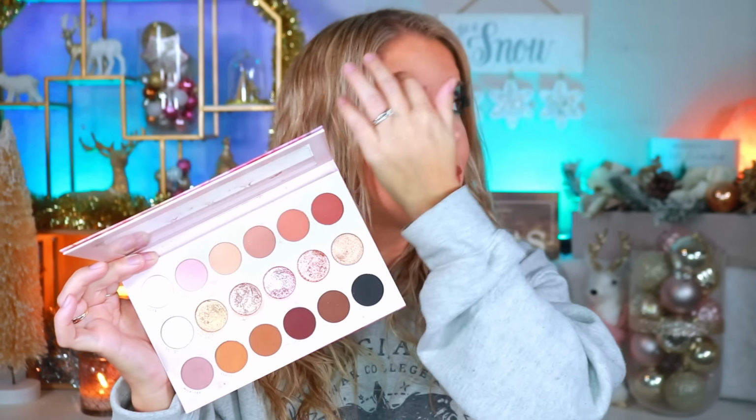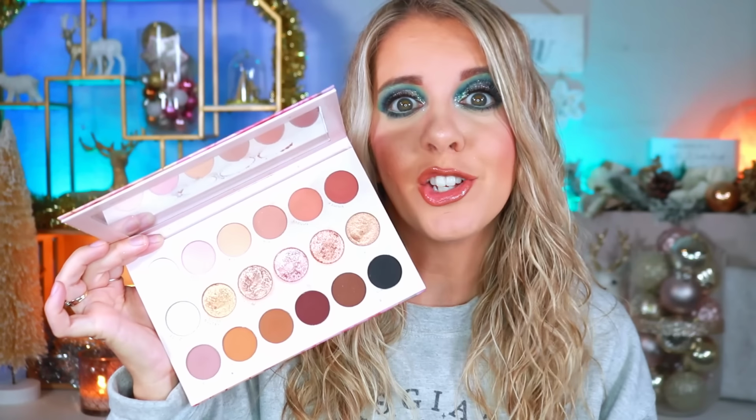I put that all over my lid, and then I take the shade called Laura and Sam, and I just mix the two together, and I tap it on, and boom, easy, done, out the door. That is my go-to beautiful eye look. I put on a white liner, some lashes, and it takes like 5 seconds to do. Literally, it takes 5 seconds to do.